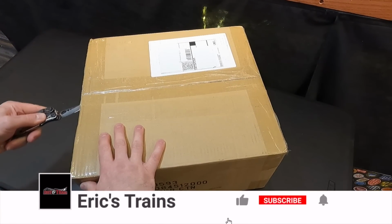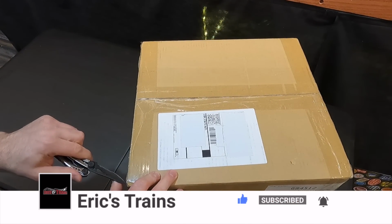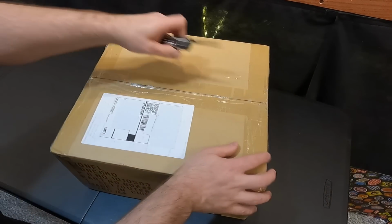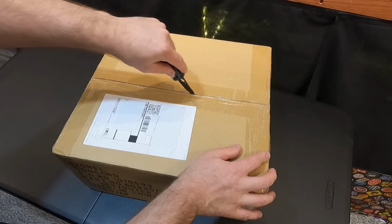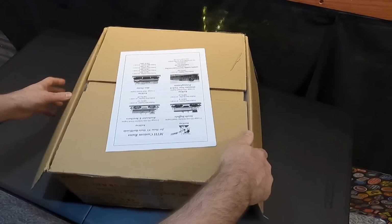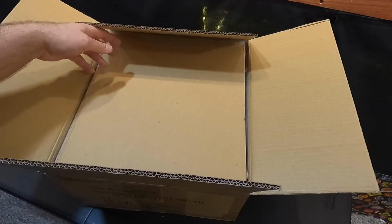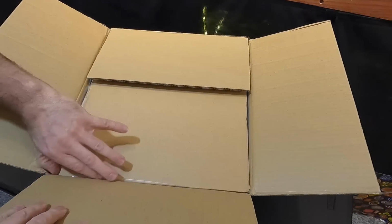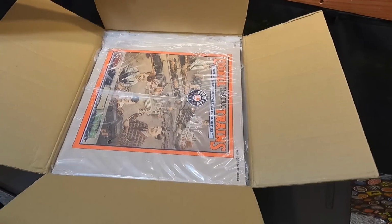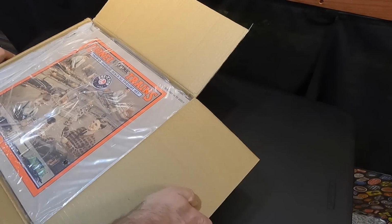Let's get this thing out of its box. It's been in here a long time. It deserves to be freed, and it deserves to be run on the layout. There's nothing more tragic than a train that can't be run. Well, I guess it was opened at one point because there's a flyer in there for the place I bought it from on eBay. Oh yeah. Pre-war style box. This is going to look so cool.